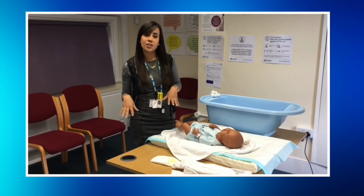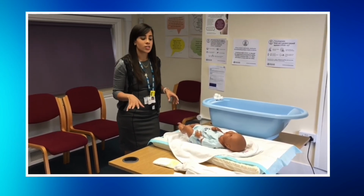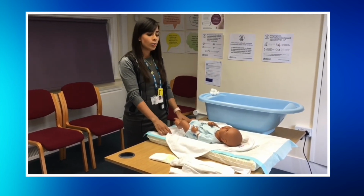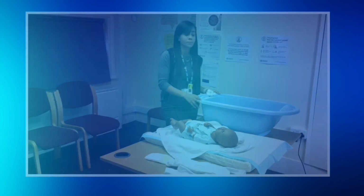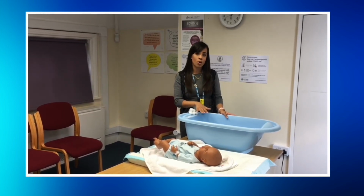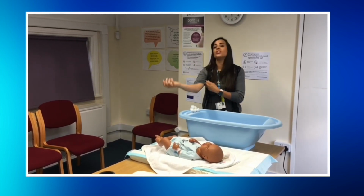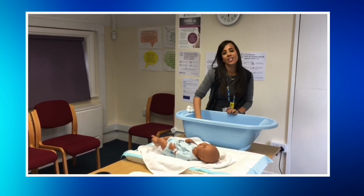In preparation for your bath, make sure the room is warm, have everything ready. So you need fresh clothes, a clean nappy, some cotton wool, a towel, a changing mat, and then you need your bath or a large enough bowl. So with your baby bath, you want to make sure the water is warm but not too hot where you could burn your baby, and you don't want it too cool where your baby won't enjoy the bath. To check the temperature, use your elbow and always mix the water so there's no hot patches.